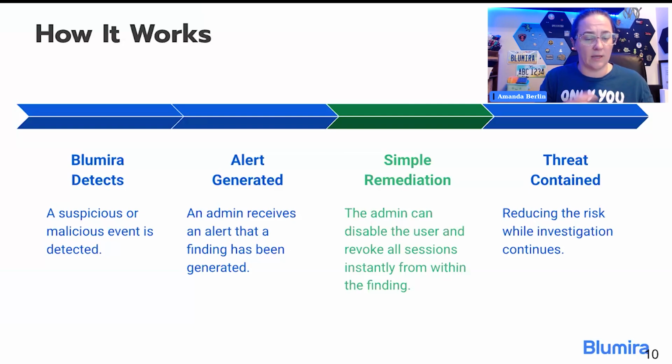You can then, when you're looking at all of the evidence around that potentially bad thing happening, just click a button and disable that account and revoke all of the sessions. And then that threat, at least the initial attack vector of the authentication, has been contained, while you can continue to look and see what other things you may have to remediate.